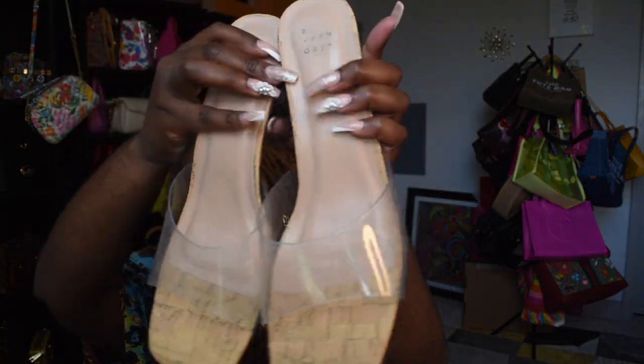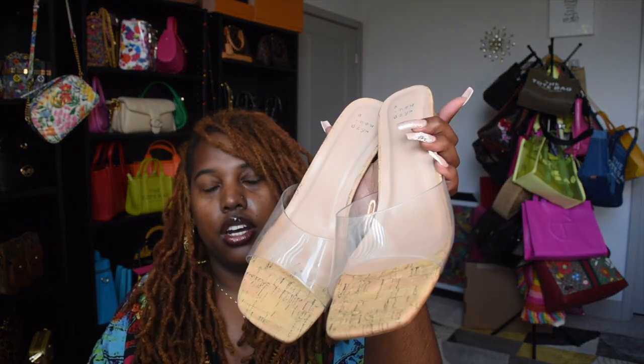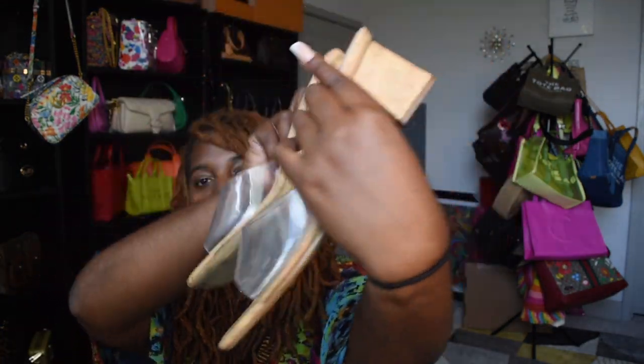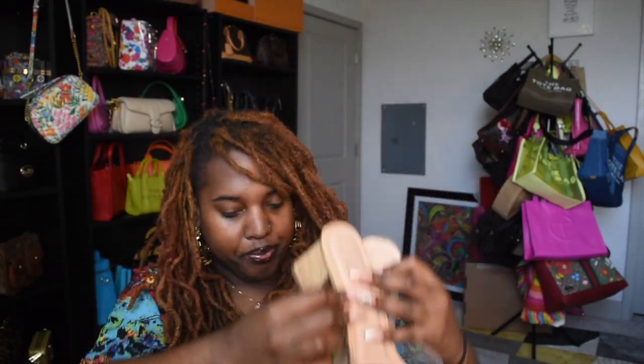So I thought these were so cute, and I think I got these for like $29.99. And my best friend, she had these when we went on my birthday trip to Jamaica, and I was like, yeah, I gotta get those. I just thought they were so cute and very trendy, and yeah, love them.